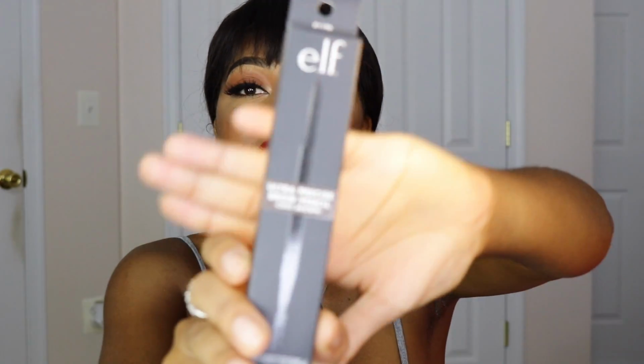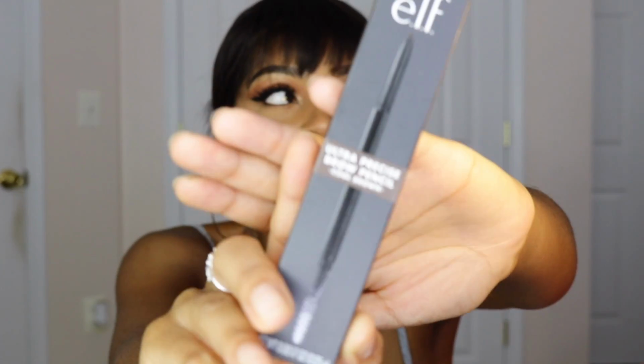Okay, so I thought that would be my last e.l.f. product that I would be showing, but this one I think is the last one. Don't quote me, as I said before, because I got a lot of stuff, so I don't know. So this is the e.l.f. Precise Brow Pencil in the shade Cool Brown.